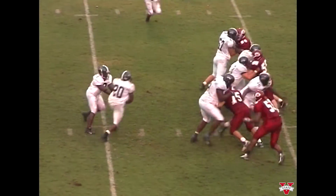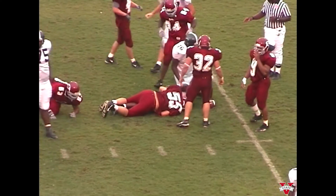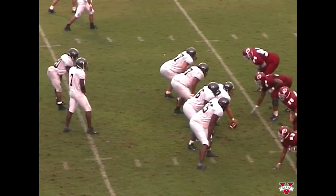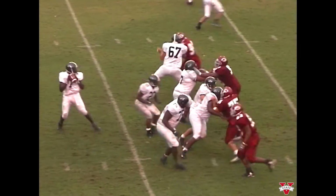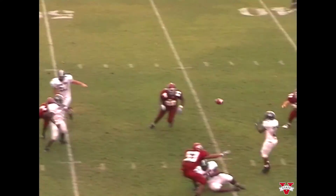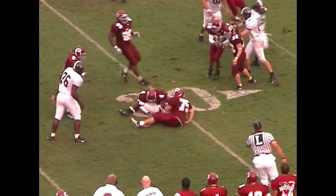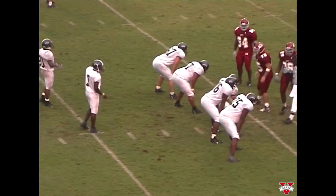Xavier takes the snap. Gives it to Tyrone up the middle. And puts up good yardage. Number 25, Tyrone Robinson. We're in their territory at the 41. Clock's running, 7:12. Gonna throw it. Fabian throws, got the screen set up to Tyrone at the 40, 35. Tyrone at the 30 has the first down at the 30-yard line.